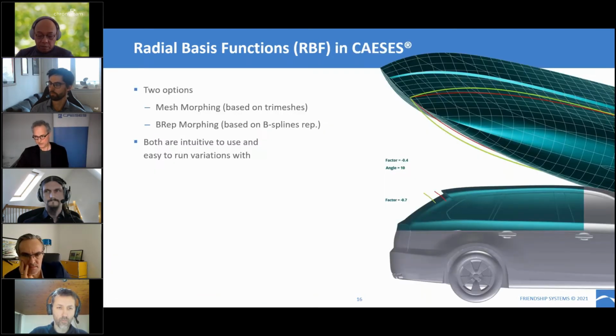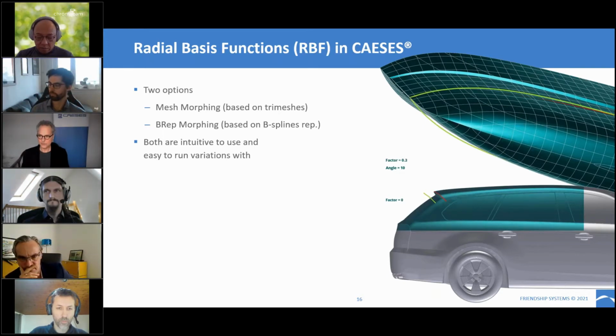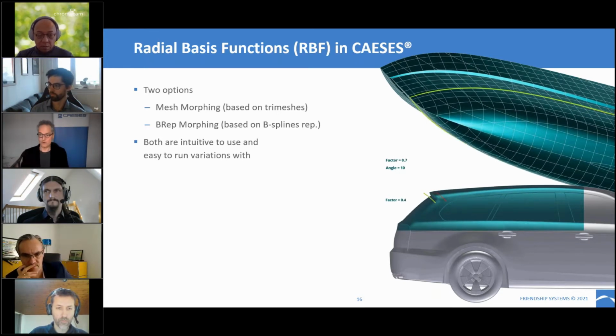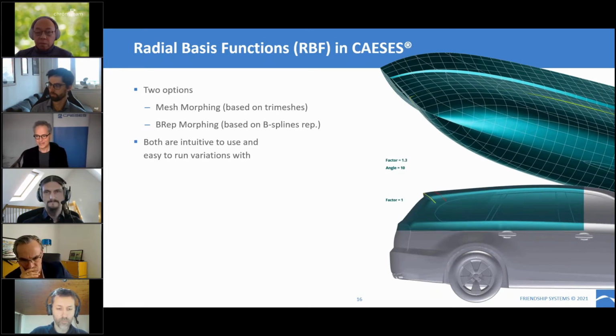What are radial basis functions? Basically, it's a morphing principle that we apply here. And I'll show you an example for the catamaran on the upper part of this presentation, and for a totally different type of vessel on the lower right part.